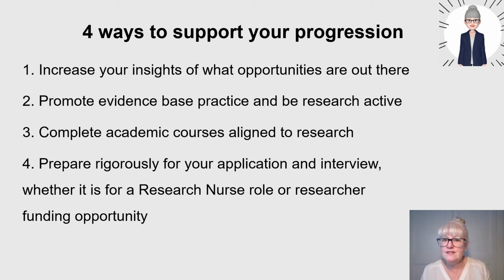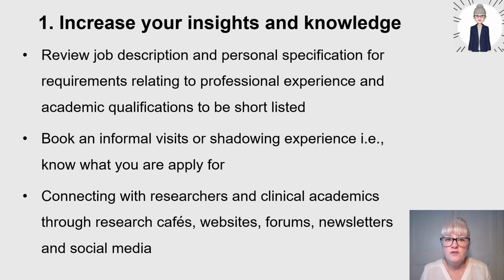Complete academic courses aligned to research, and prepare rigorously for your application and interview, whether it's for a research nurse role or a research funding opportunity, as they're very competitive. So firstly, increasing your insights and knowledge. Review job descriptions and personal specifications for requirements relating to professional experience and academic qualifications. Some research nurse posts have no prior academic essential qualifications. They will train you up in the role, whereas others will want you to have certain skills.